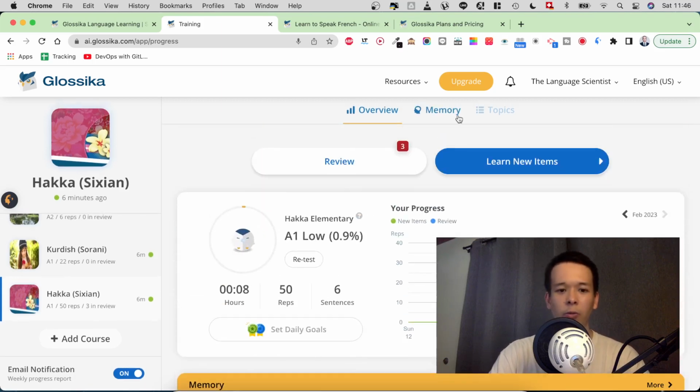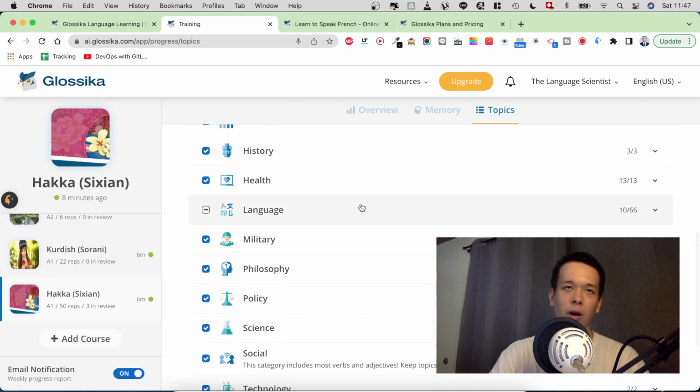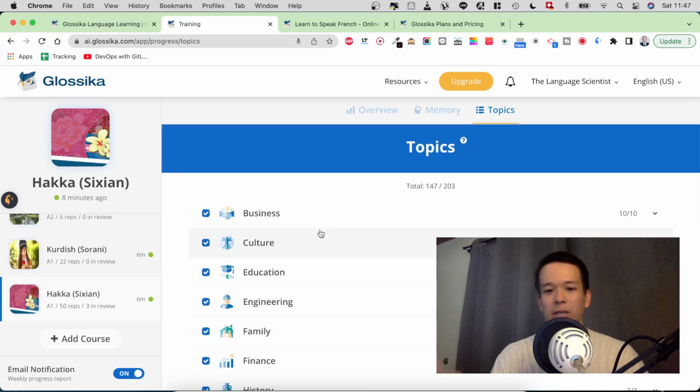Glossika is also organized around this idea of topics. So if you're learning a language in the short term or in the long term for specific purposes, that can be an advantage as well. You can choose to study more of a specific topic, which is not something that I personally do because I just study languages for fun. It's just general purpose.